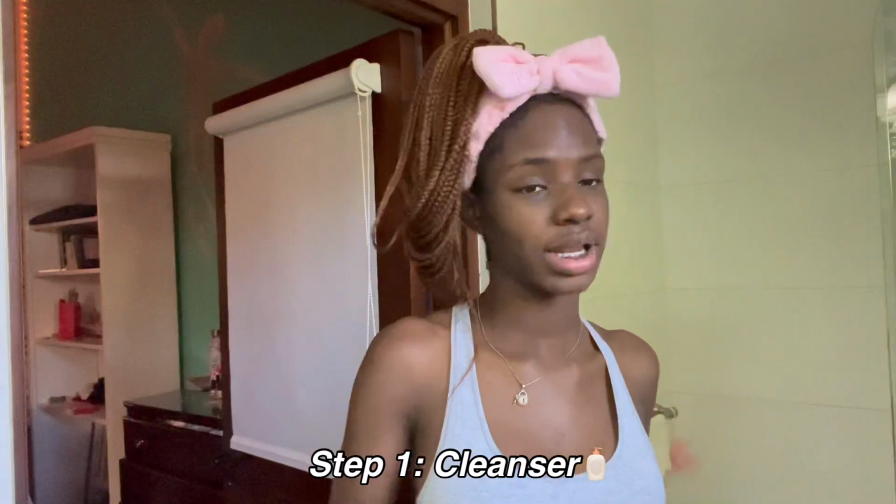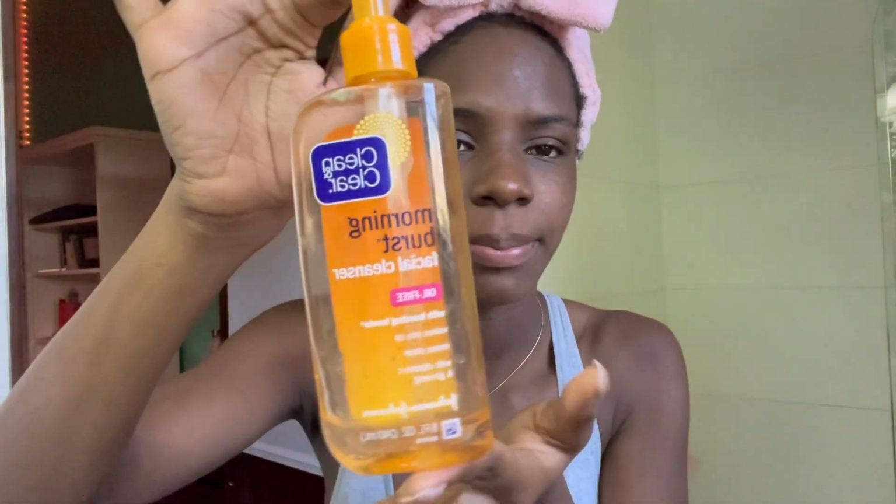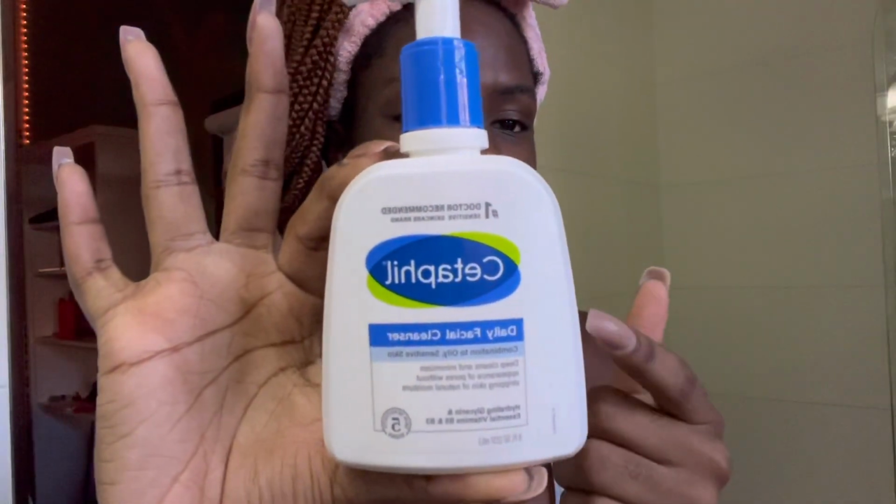Okay, so the first step in my skincare routine is to obviously cleanse. The cleanser that I use is this Clean and Clear Morning Burst facial cleanser. It's almost done, guys. But actually, I have two other facial cleansers. I have this one, which is what I use at night. And then I got this other one when I went up, but I haven't opened it yet because I want to finish those first. I'm going to start using this after. I've heard this is really good too. It's CeraVe, I think that's the name of it.